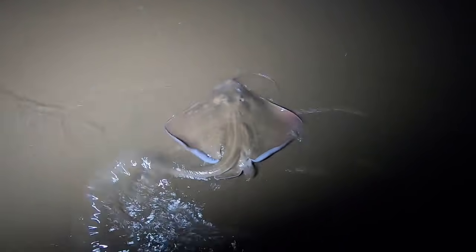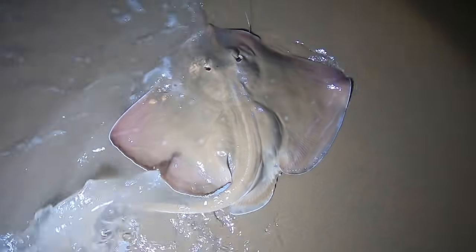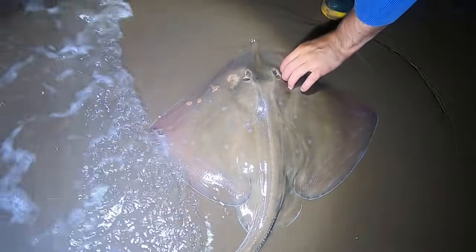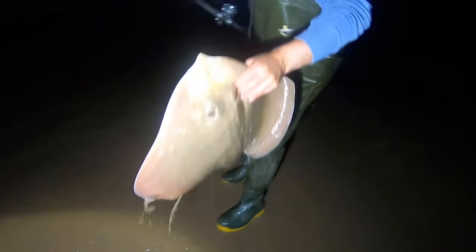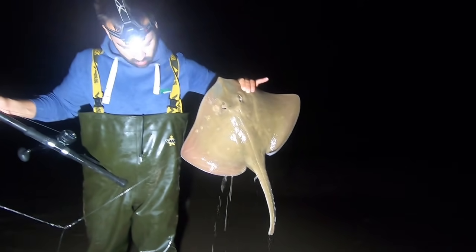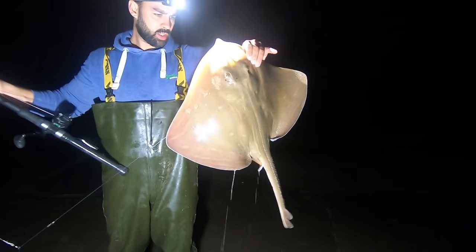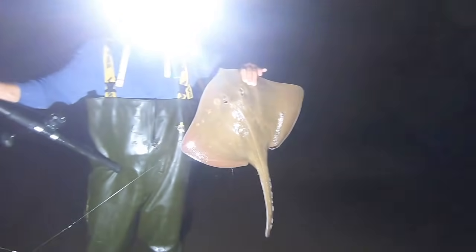What's that? That's a small eyed. A big small eyed. That's a cracking fish. You've got a crab on it. That's strange. Big small eyed, that's a cracker. It's a real nice fish. I think that's my biggest ever. Oh, sand in the eye. I think that's my biggest ever small eye. You'll find out now. If it is, that's a PB on all four rays this year. That's a lovely fish.